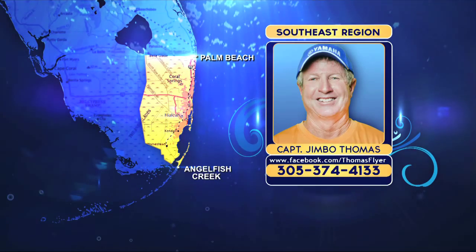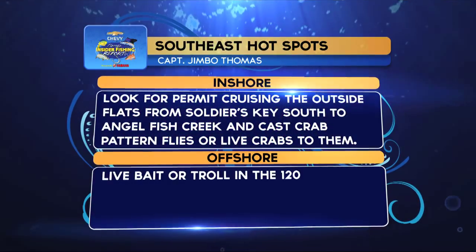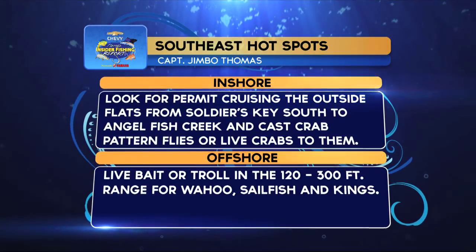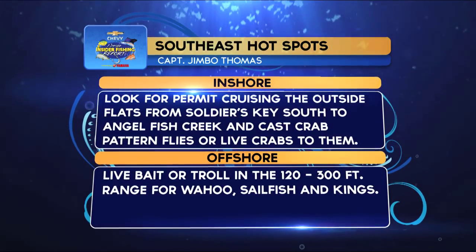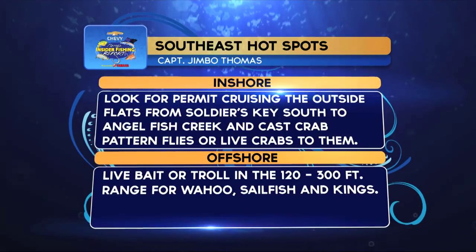We're going to go ahead and take a look at the hot spots from the Captain Harry Southeast region. Look for the permit cruising the outside flats from Soldier's Key south to Angelfish Creek and cast a crab pattern fly, or a live crab to them. And then offshore, live bait or troll in 120 to 300-foot range for wahoo, sailfish, and kings.